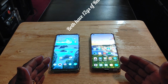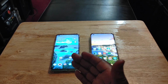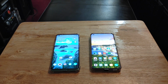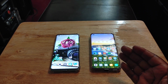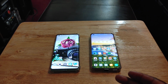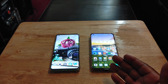Next, both have 12 gigs of RAM. Now, when it comes to RAM management, the OnePlus 8 Pro's RAM management is better than that of the Mi 11 Ultra. That's been my experience. I can't speak for other people that have this device, but for some reason, the RAM management on here is not very good, especially for a device that has 12 gigs of RAM. I'll use an app and then go right back to it and it refreshes. It doesn't hold apps open in the background. I don't know why. Maybe it's something I'm doing wrong or the way I have the phone set up.